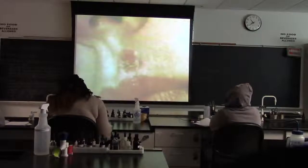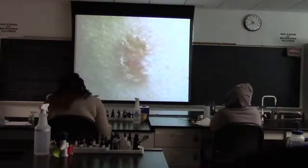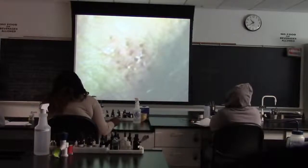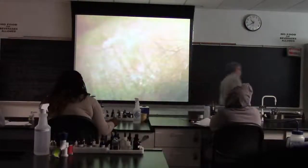Vesicles gradually break open and ooze watery fluids, filled with highly contagious viruses. After several days, the sores begin to dry and crust over. Scabs form, and healing begins. At this time, most symptoms begin to diminish. Underlying skin tissue regenerates until the lesions are healed.